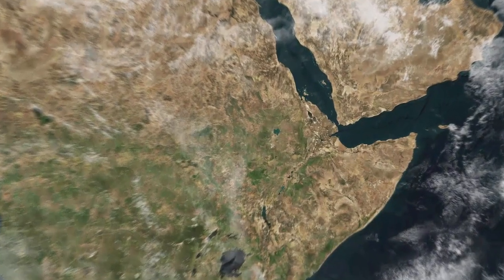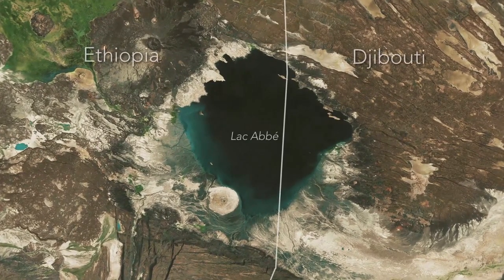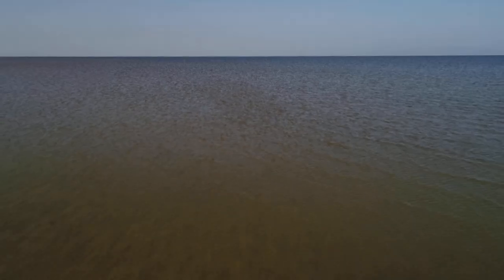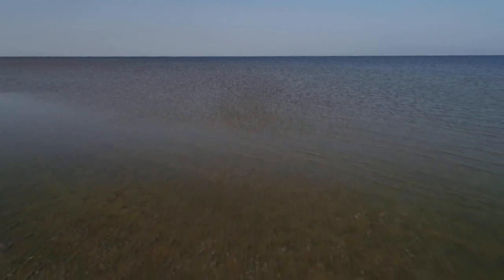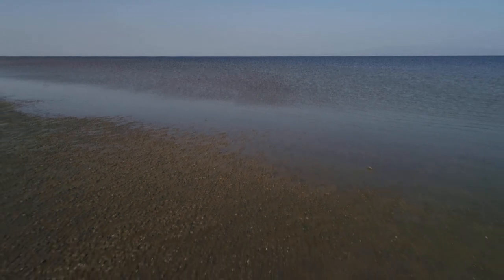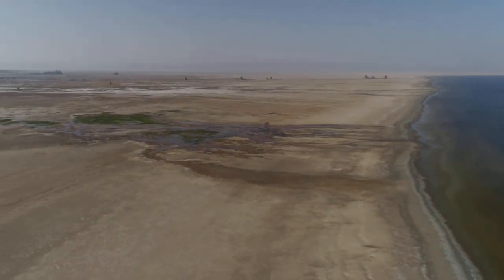Covering an area of 170 square miles, Lac Abbe is a vast saline lake straddling the border between Ethiopia and Djibouti. Fed by the Awash River network, there are no outlets to drain the lake. Over thousands of years, fresh water has constantly evaporated away, leaving a highly saline body of water surrounded by salt flats.